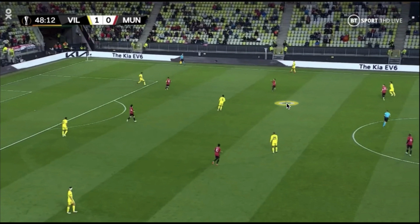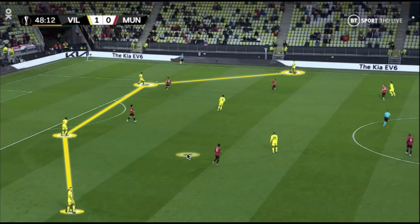So now Villarreal in possession, they played a 4-3-3. And now it was interesting, their offensive structure saw their fullbacks play in the wider area and create width oftentimes, whereas defensively they played quite narrow as a back four, and the midfielders did this job.